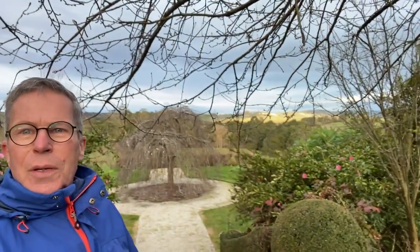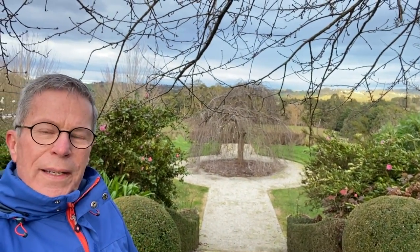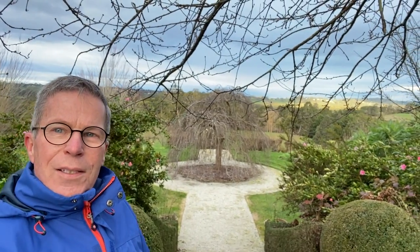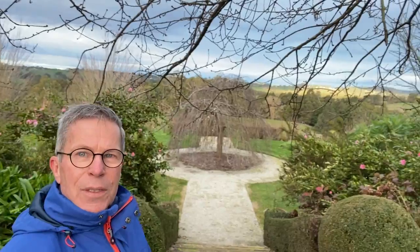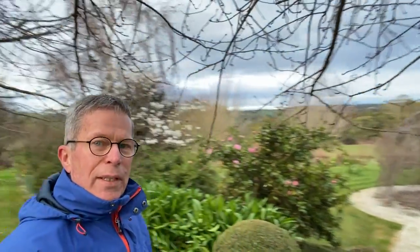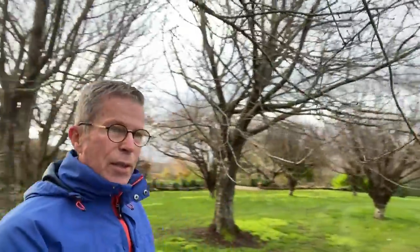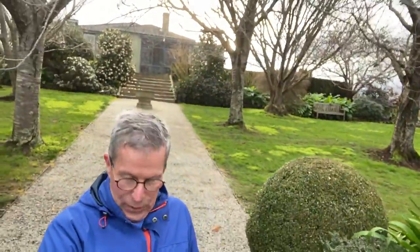But this is the view at the top looking down. So we'll walk down and have a look. That tree in the middle is a weeping elm, a really lovely tree. That was given to us by a friend, Di. She gave it to us 20 years ago. Just got to wait to make sure I don't fall over.